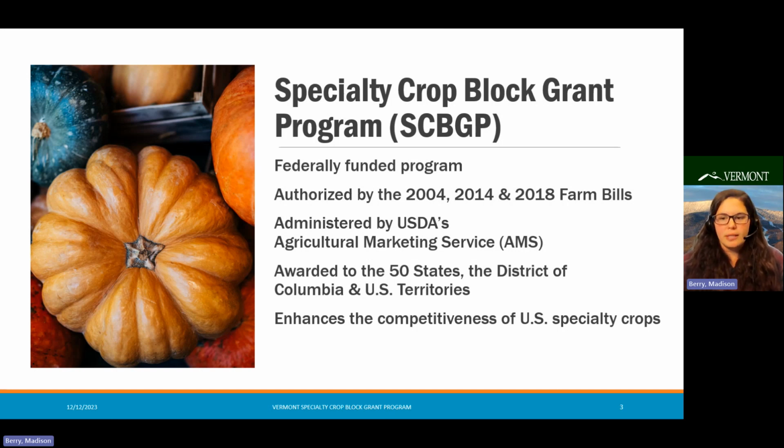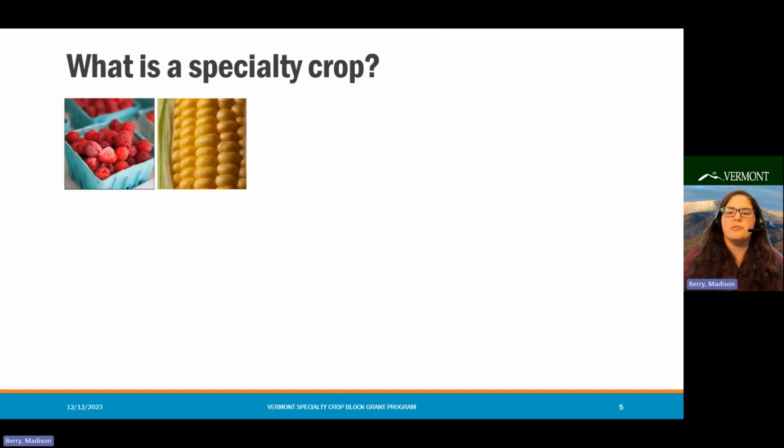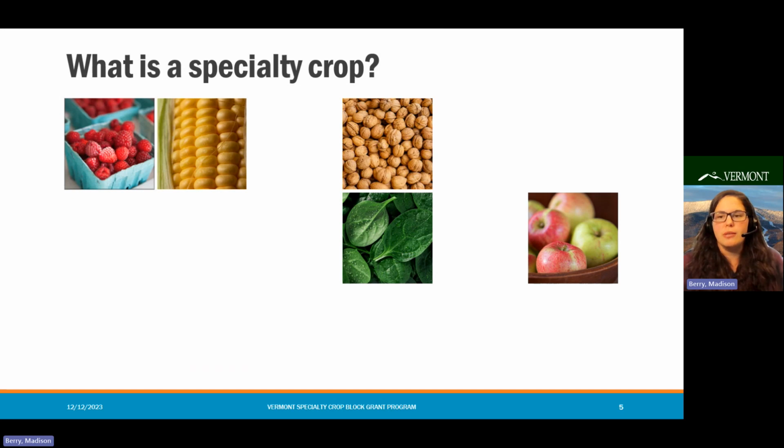So the overall purpose of this program and these funds is to enhance the competitiveness of U.S. specialty crops. So let's briefly elaborate on that purpose. First, what is a specialty crop? This is a really good question that a lot of people have. Essentially, quite a few items that we grow and produce here in Vermont fall under specialty crop.